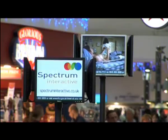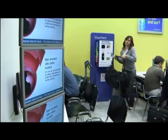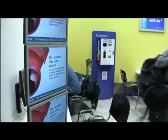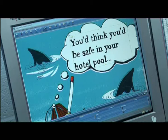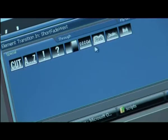It was very important to Spectrum to be able to change the content remotely and in real time, and it's equally important to be able to include feeds from the internet seamlessly and reliably so that the content appearing is as fresh and as real time as possible. Scala InfoChannel has proven to be extremely resilient and stable and offers Spectrum a huge range of flexibility that we're now able to offer to our site owners.